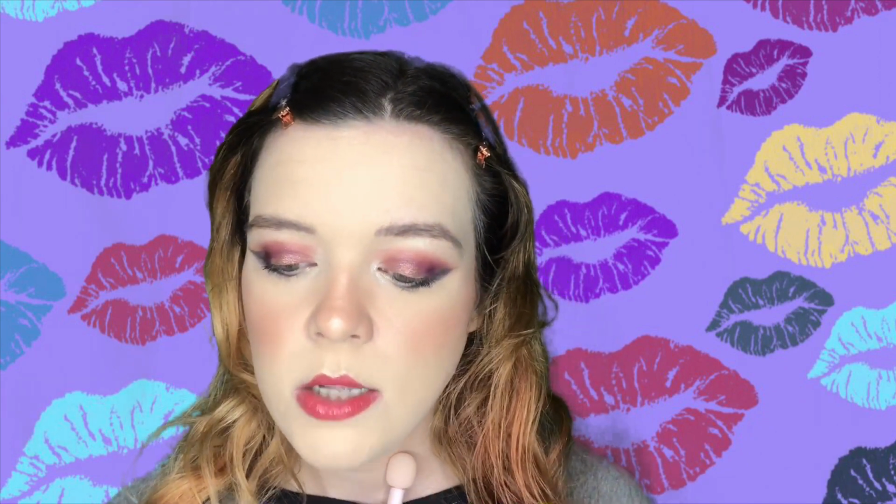So I sent her two palettes: a new palette in my collection, and a palette that's new to my collection but I haven't played with in a while. And she picked the Lunar Beauty 12 Days of Lunar palette. It looks like this. So she picked that palette and the five shades. If you want to see what I did with that palette, stay tuned.